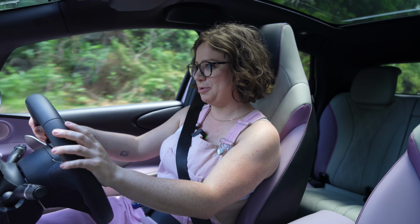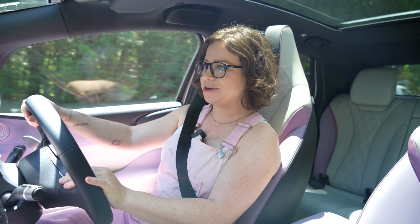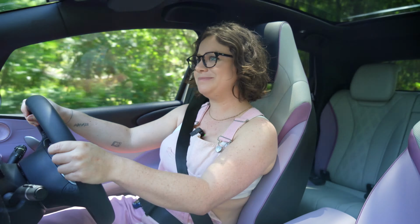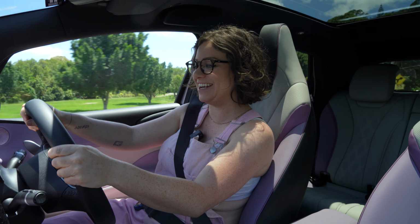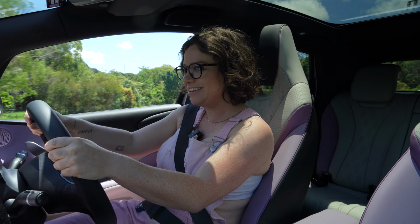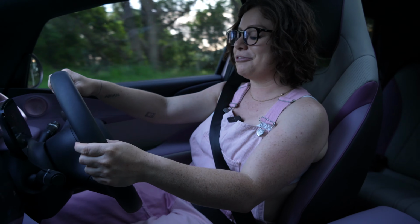In fact, let's kick it into sport mode and I'll show you a little bit of what it can do. I don't know if sport mode will translate on camera, but let's give it a go. Oh, can you even tell how fast that is? Like, that's not bad. Ready? Oh shit, like it kicks you back a little. I just think it's such a fun car to drive.